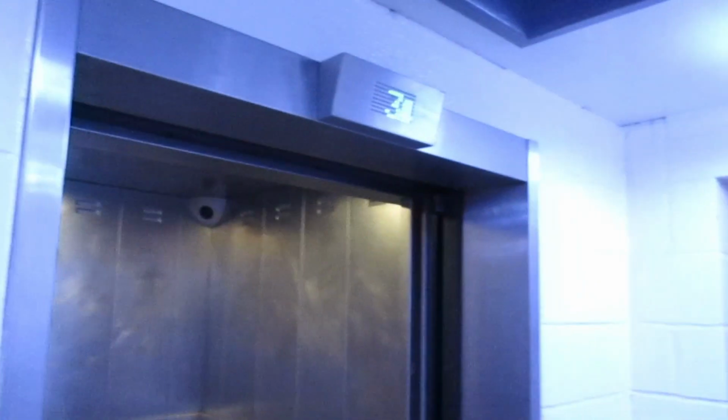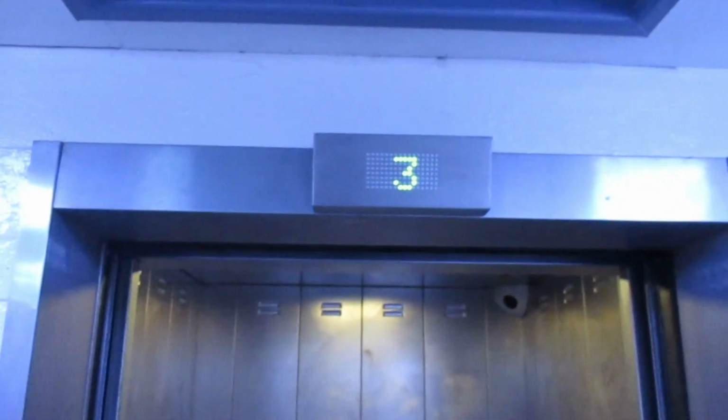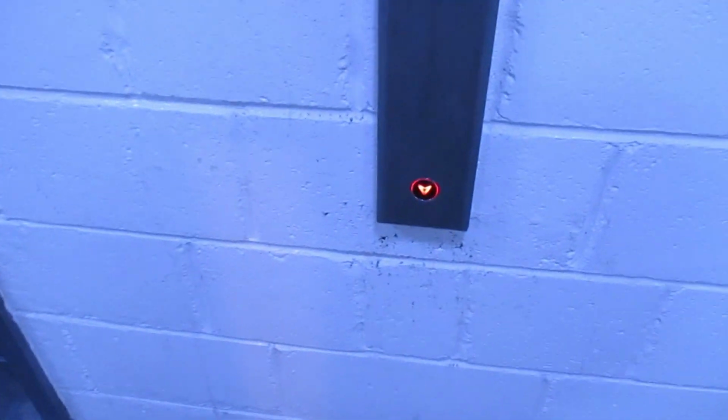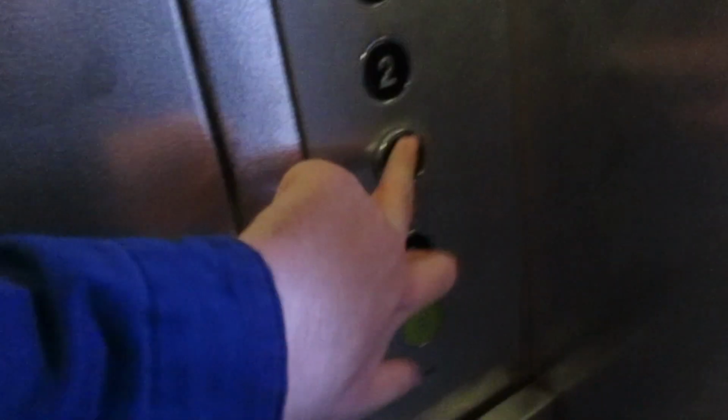Let's see if the other lift comes. I think it does come. When you call it, both lifts come. Please mind the door. Doors closed. It's this one. Here it is. Let's see how this one's doing.